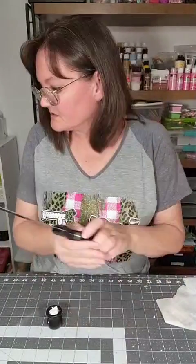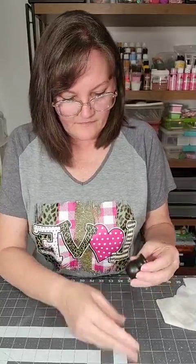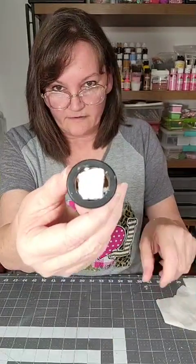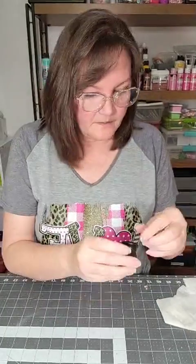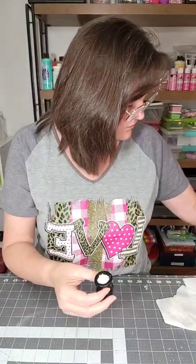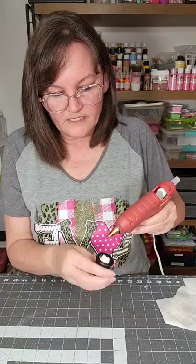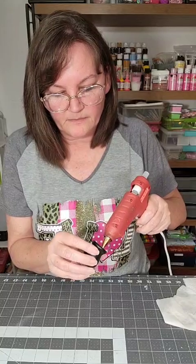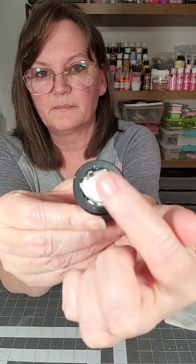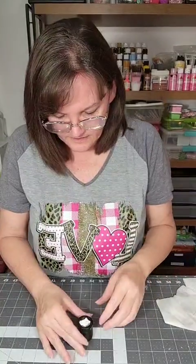All right, and that's all I need this for, so I'm gonna get rid of it before I hurt myself. So now this is what we have. I am going to put some hot glue here in these larger hole areas because I need to build it up for what I'm going to put on top of it. So that's all I did, I just put some hot glue on it to make it kind of level at the top.